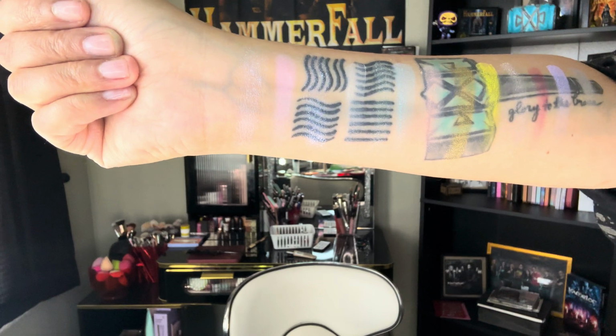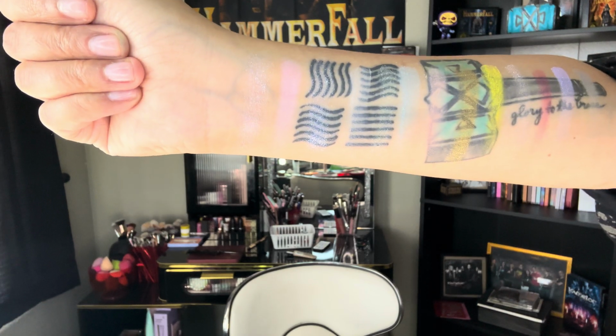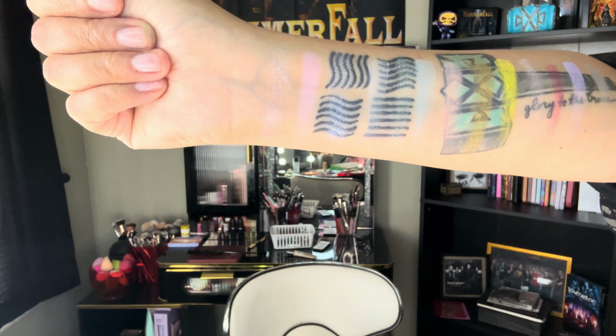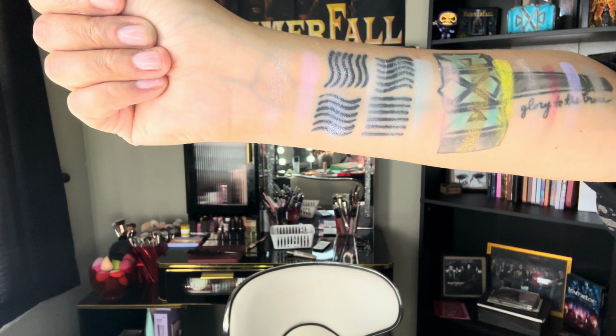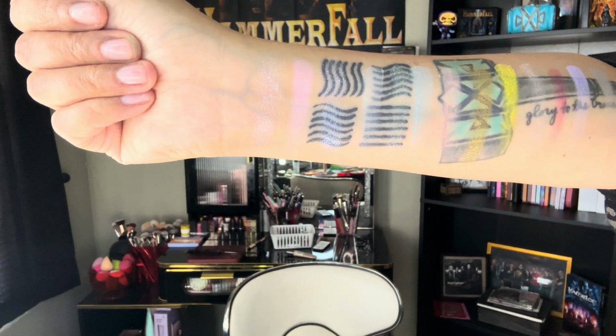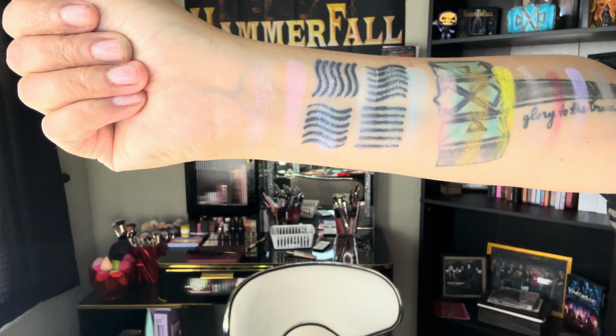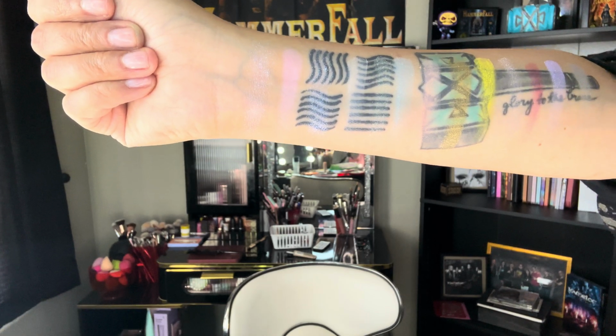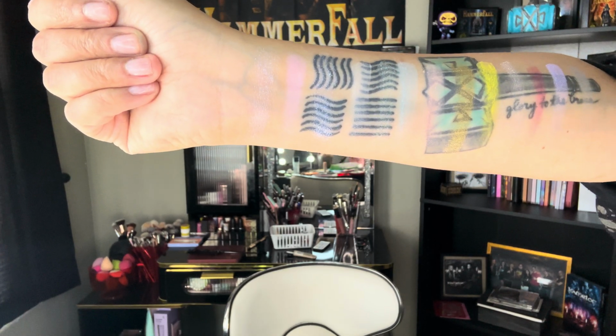Boo is a blue sparkle. You can barely see it over my tattoo. Cute but Weird is a pale gray. Wickedly Sweet is kind of like pale green. You can kind of see it between my tattoos. Cosmic Spirit is a pale blue, kind of like a gray blue.